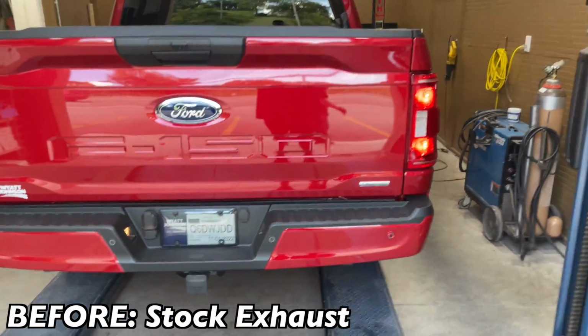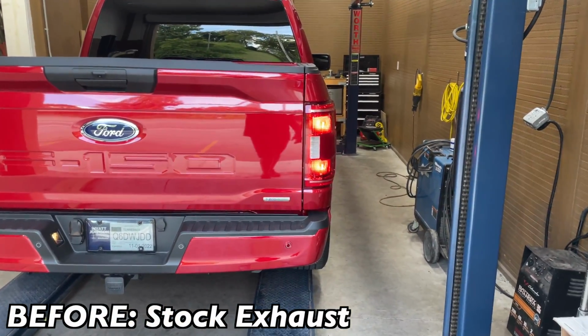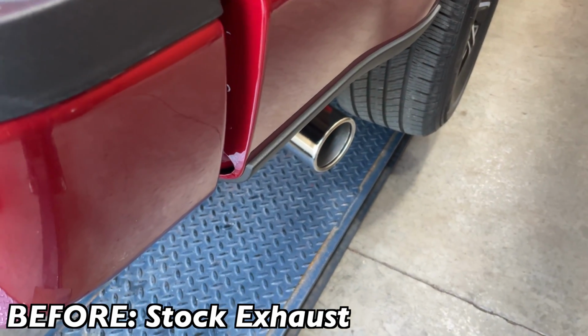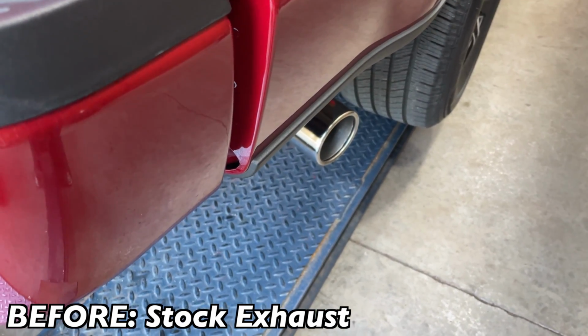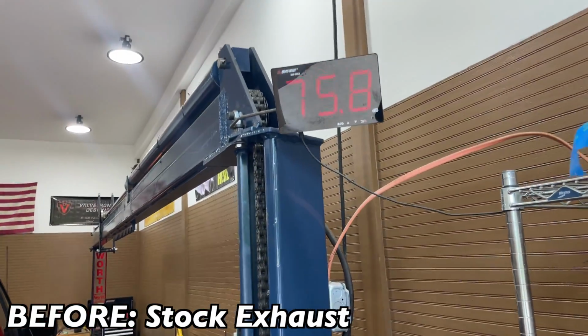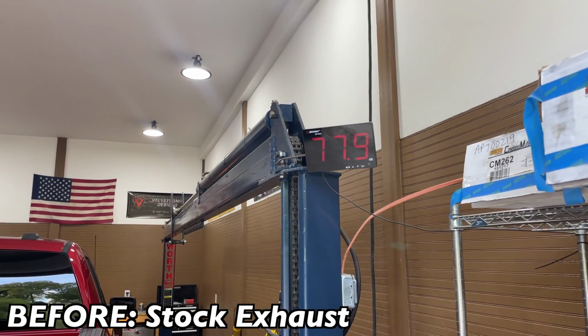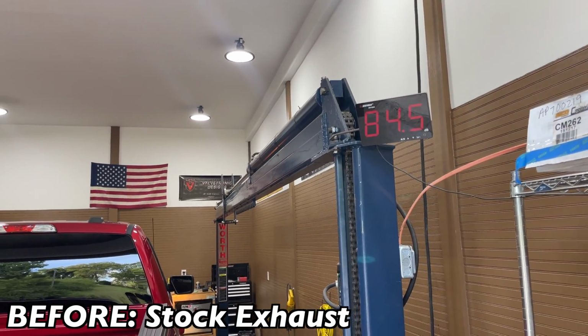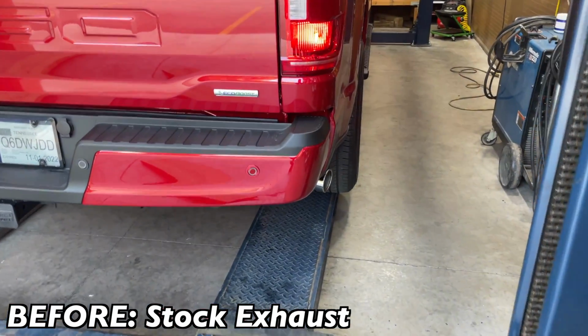2022 Ford F-150 Ecoboost. This is what it sounds like before. Again. Here's sound decibels. Again. 84.5. Again.